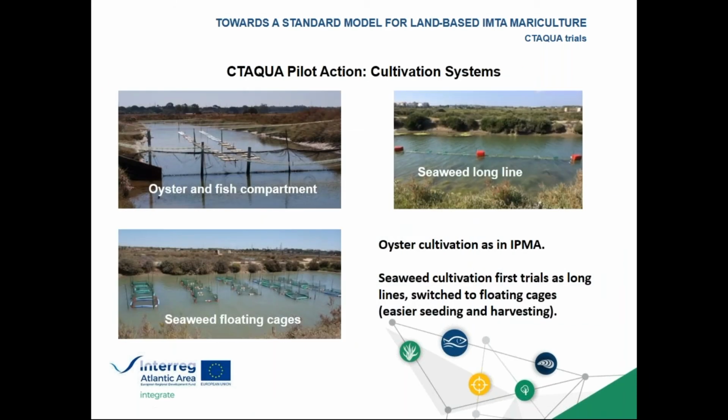Okay, some pictures. So you can see the oyster and fish compartment. As Macarena already commented, we adopted IPMA's technique of oyster cultivation, which has now become very popular also at this farm, of the hanging bags. And you also see the anti-bird nettings for the fish parts.